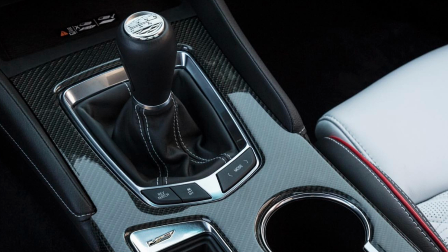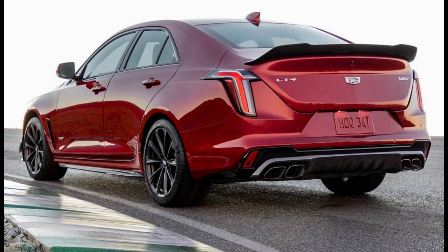10-speed automatic, which is available on both cars, but a Tremec 6-speed stick shift is standard. So Cadillac is keeping the manuals alive, and the 6-speed has rev matching, and you cannot get all-wheel drive. Cadillac says it only comes standard with rear-wheel drive, and they both are equipped with an electronic limited slip differential.